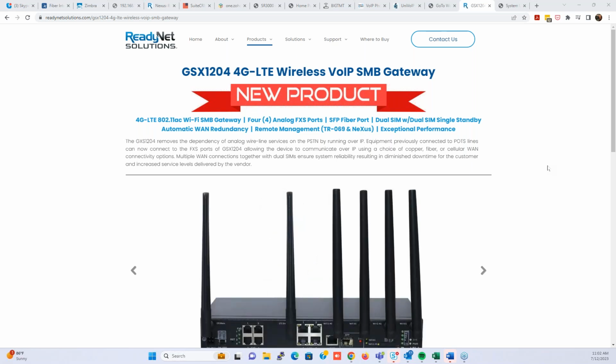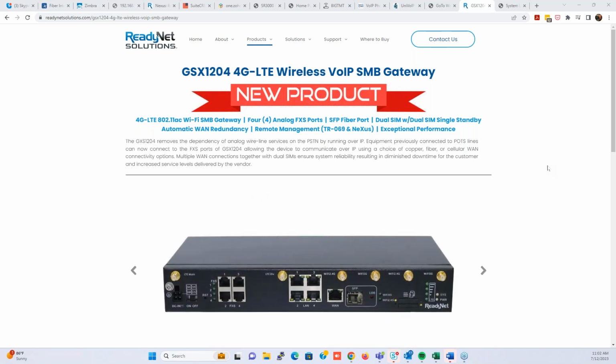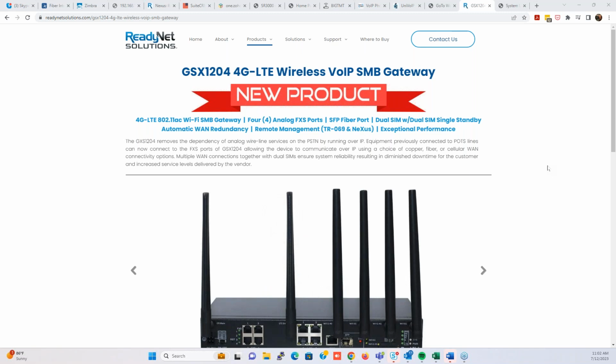And today, as promised from our previous webinar, we're talking about the new GSX 1204, which is our 4G LTE managed voice router, small to medium business gateway. This is an exciting new product for ReadyNet, and it's taking us into a direction that ReadyNet hasn't played much in, but we saw there was an opportunity, and we had a product that was a good fit for it.